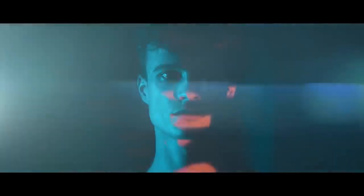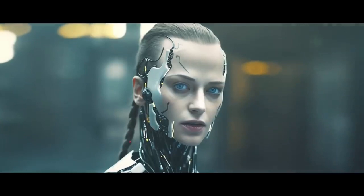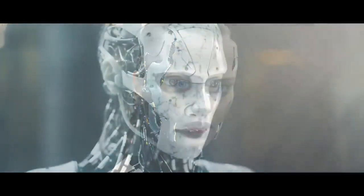Biotechnology is the drafting table where nature's blueprint meets human design. It is the recoding of life itself. This is the next phase in humanity's evolution.